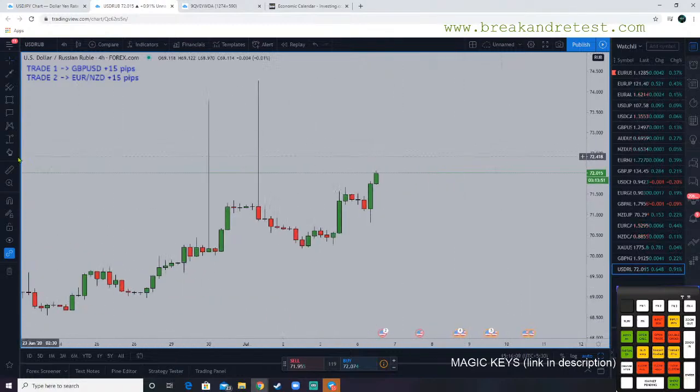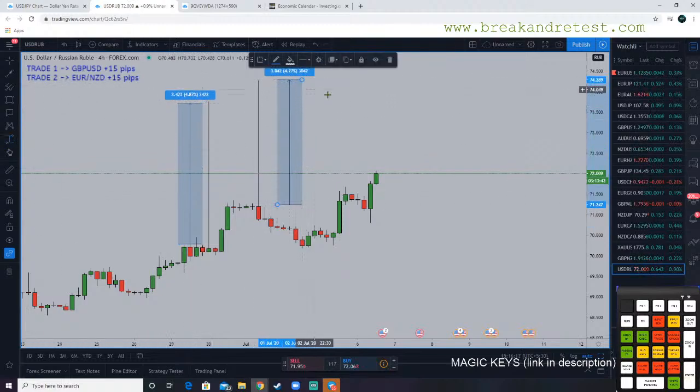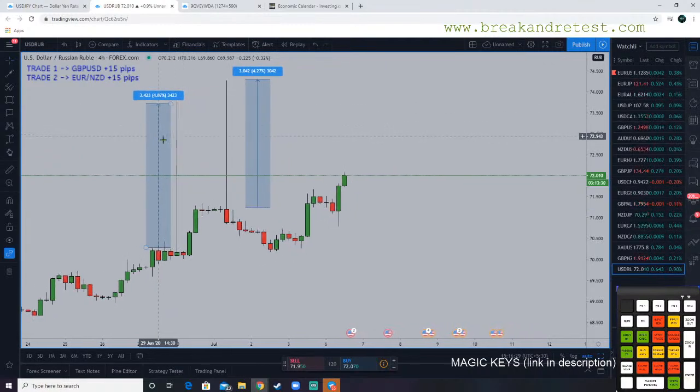Why would you trade a pair that has wicks like this? That's 3k pips here. Look at this. 1, 2, 3 candles. 2 candles. This is crazy. I wouldn't trade this. Never.